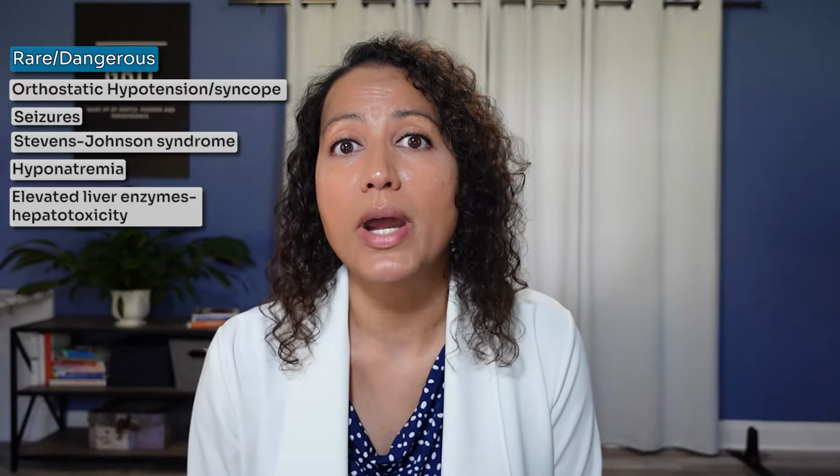Also, Stevens-Johnson syndrome, which is that rash that I talked about in several other videos, but that can occur very rarely with this medication. So if you have a rash, then you're going to want to make sure to report that to your provider. Another rare but dangerous side effect is hyponatremia, which is low sodium count. So if you start having symptoms of confusion, weakness, and lethargy, you might want to get your labs checked. Also, elevated liver enzymes, which can lead to hepatotoxicity or liver toxicity, can occur or have been reported. Again, this is very rare, but if you start to have jaundice, which is yellow-toned skin, or even yellow-toned eyes, you may want to consider getting your liver enzymes checked.